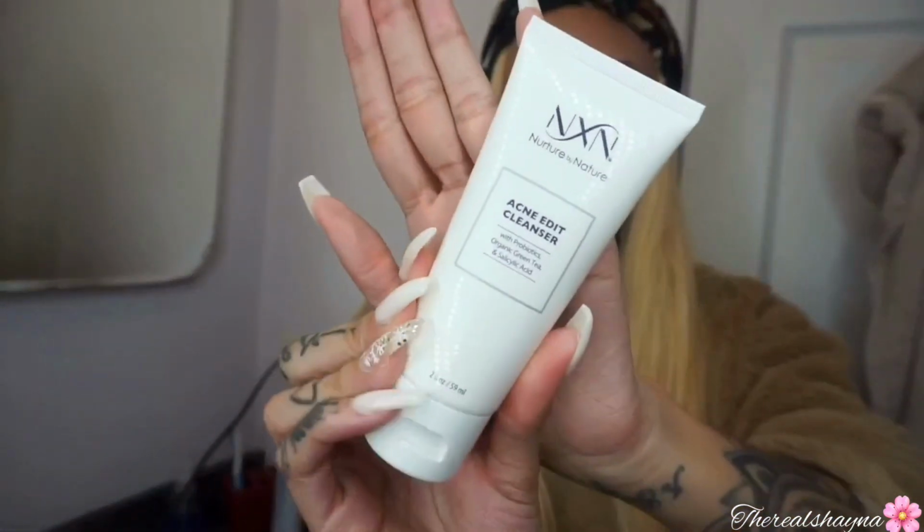It says with probiotics, organic green tea, and salicylic acid. I think I said that right. Looks like this. It eliminates the dirt, removes the makeup, rebalances the skin. Witness the power of our exclusive probiotic-fueled smart bacteria complex at work, merged with organic green tea and dermatologist-trusted salicylic acid. Our rich oil-free, sulfate-free cleanser helps remove buildup from pores and reduce blemish formation.